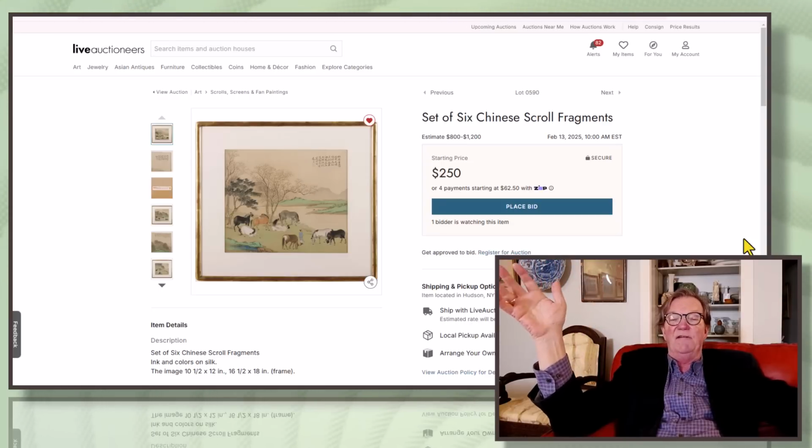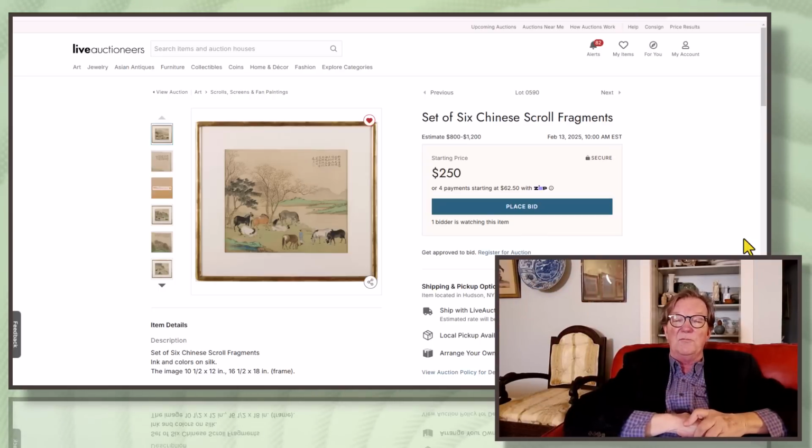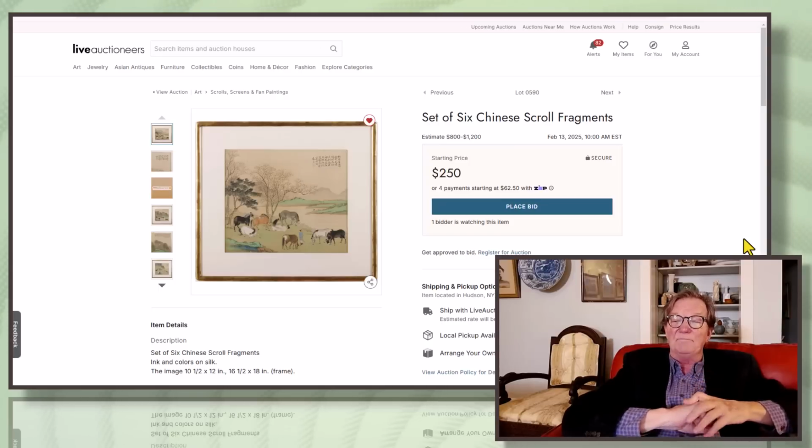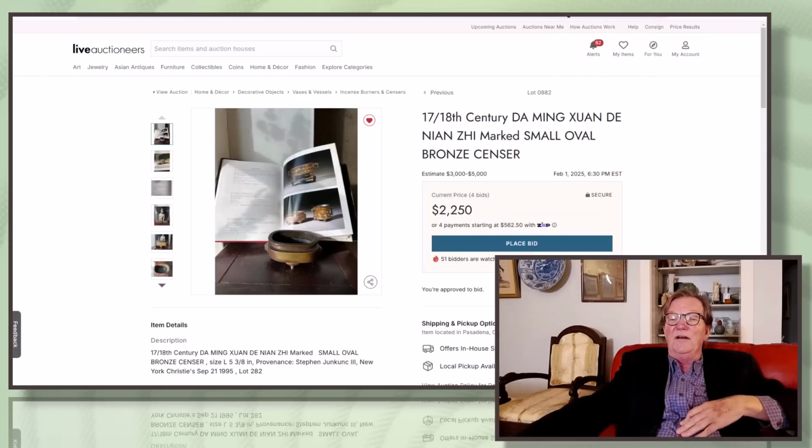It would be a great arrangement of, two by two by two, in a room somewhere, because the colors are good. I don't see any damage. They look like they're very well kept and so forth. So if you like horses and you like paintings, you might want to look at those.